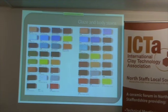Yeah, these are showing just some of the different colours that are available, glaze and body stains. You can now get bright reds, which were not possible at one time, using encapsulated colours. So a good range of colours, about 5% of any of those colours added into glaze will give you a colour glaze. Next slide please.